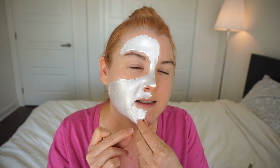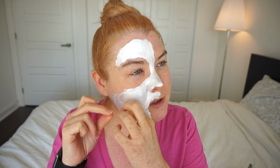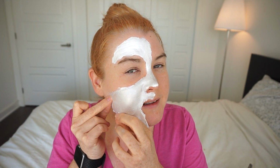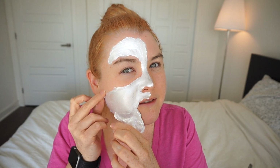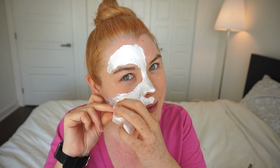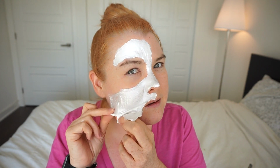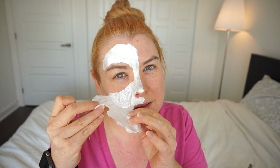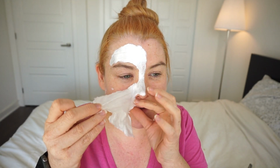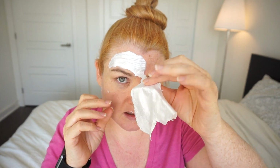Got to get a good edge to get started. There we go. Got a very Phantom of the Opera look going on right now. It's always a little hard over here on the edge because I have baby hairs over here. Oof, okay. Why doesn't that want to come off there? You know what? This is a pretty easy peel. Like really not very harsh at all. That was easy, easy peasy.